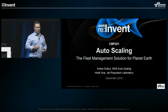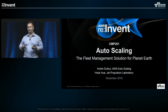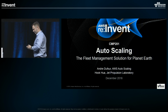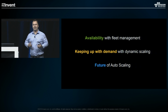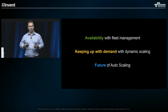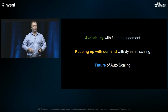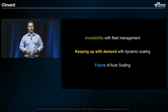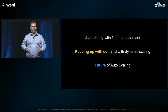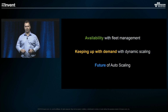Well, today, we're going to talk about a service which has been enhancing the sleep quality for thousands of AWS customers. And this is, of course, autoscaling. We're going to come at it from 3 different angles. Firstly, I'll tell you a bit about how you can easily, quickly adopt autoscaling's fleet management capabilities to enhance the availability of your application. Then we'll move on and talk about how your application can be enhanced to keep up with changing demand using autoscaling's dynamic scaling capabilities.